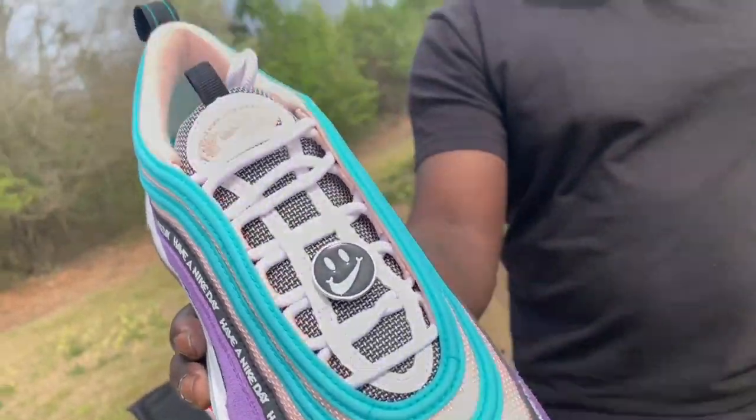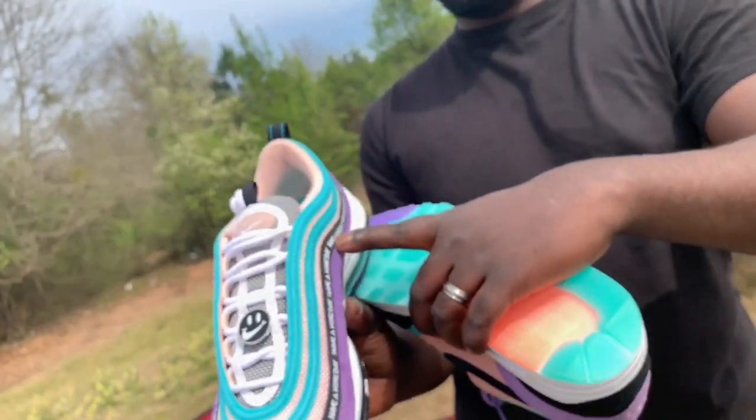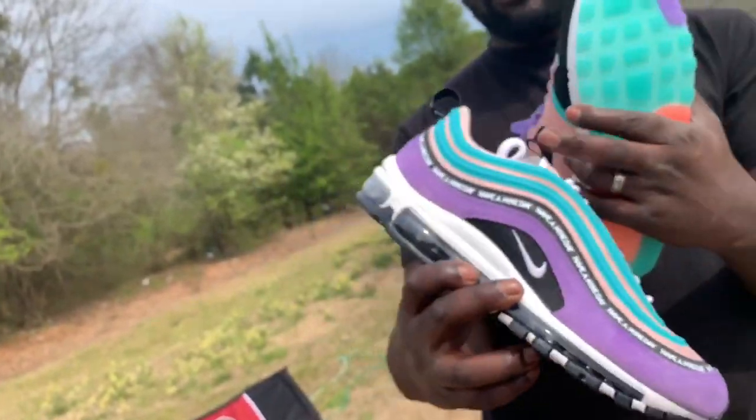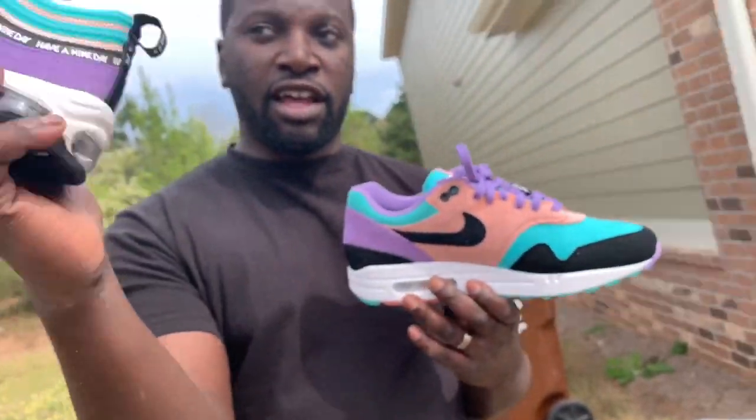And same thing, you got the little smiley face lace lock. And these, like I said, have a Nike day going all the way around the shoe. They don't have it on the tongue. And yeah, these the Air Max 97, Air Max 1.